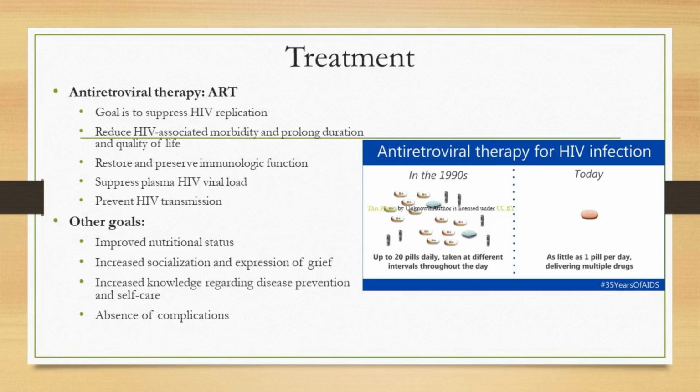Next up, our goal is to begin other treatments. We want to improve nutritional status. So we're going to do things like monitoring their weight, their I&Os, and what their serum albumin looks like. We may want to think about dietary consults as needed. And we want to instruct ways to supplement nutrition.